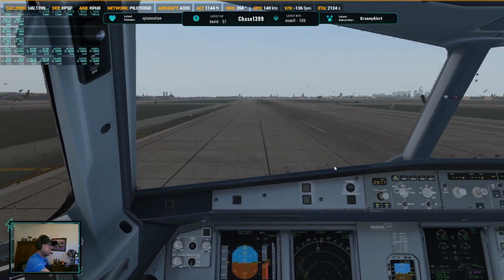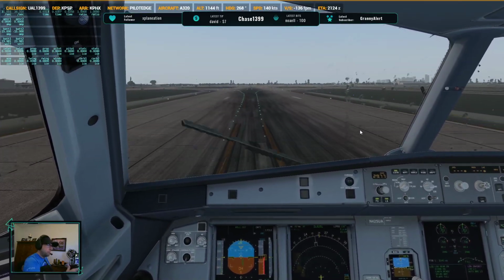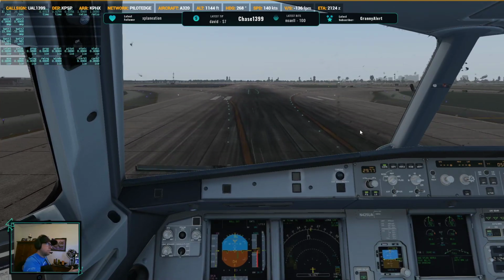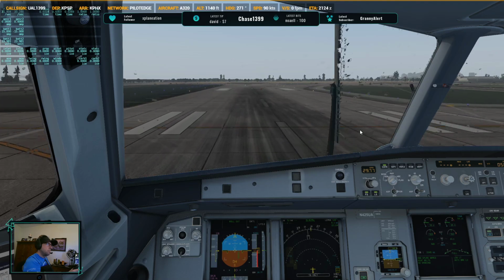Delta 84, descend via the Brazil on arrival, runway 7 left, transition. 2,000 remaining. Delta 84, Fenrir.